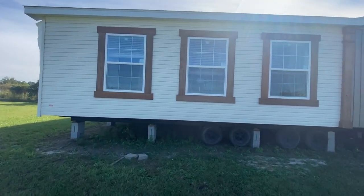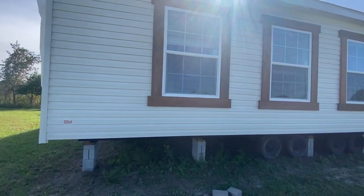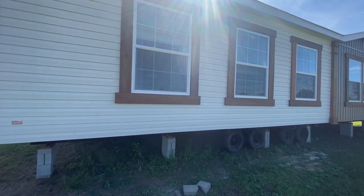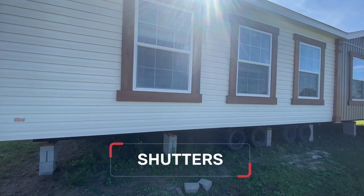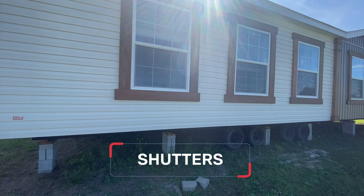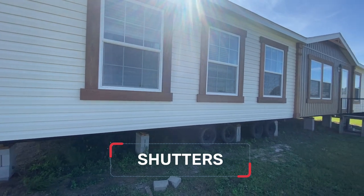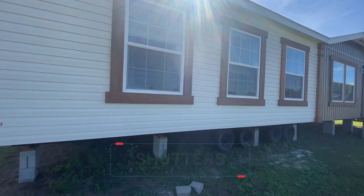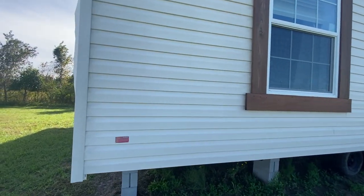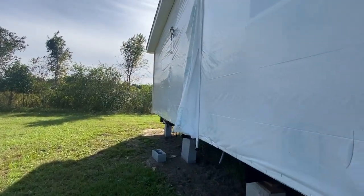Love, love, love the trim work. It doesn't have like the, what do you call them? I'm looking at one on this, what is it that goes on either side of the window? I have it on the screen, but it has the wood trim around it. Love it. Let's go see what the back looks like.